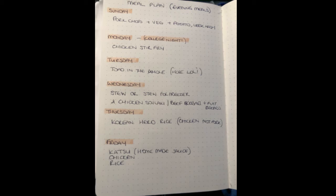I'm not necessarily going to stick to the actual days with this, apart from Monday, which is fixed as being chicken stir fry. I may switch the other days around a little bit. I might even decide not to make those things at all, but it's just a bit of an idea.